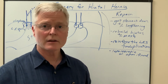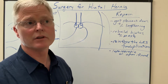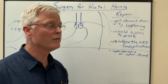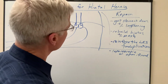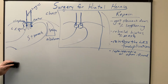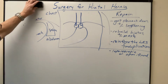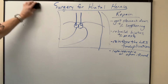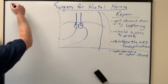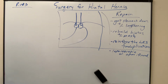Now, we do need to talk about the risks of surgery. Nobody likes to talk about the risks of surgery, but there are risks. They're small, but they're real, and we need to go over them. So everybody's got this in their mind now. We're gonna put the risks back over here.